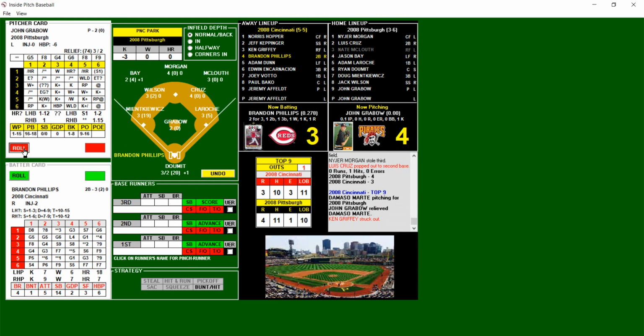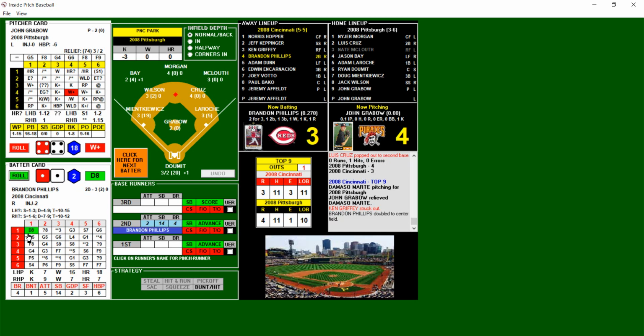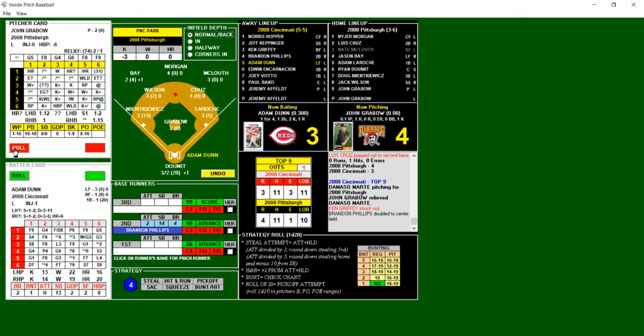Brandon Phillips up. Phillips is 2 for 3. 4-4, walk plus 16. The 18 is too high. 1-1, that's going to be a double. And that's a double for Phillips, so 1 on. Adam Dunn, 1 for 4.